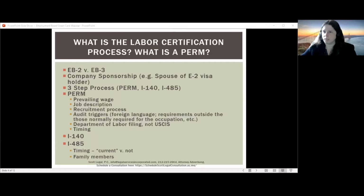So if the person is currently working for the company and the prevailing wage comes in and it's much higher than their salary, that's okay. The company just needs to be willing to pay that wage once the employee gets their green card in the future. So once the prevailing wage is agreed on, that's when the company can start the recruitment process.